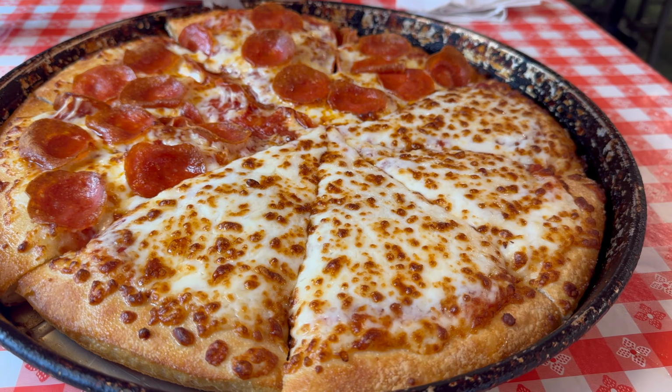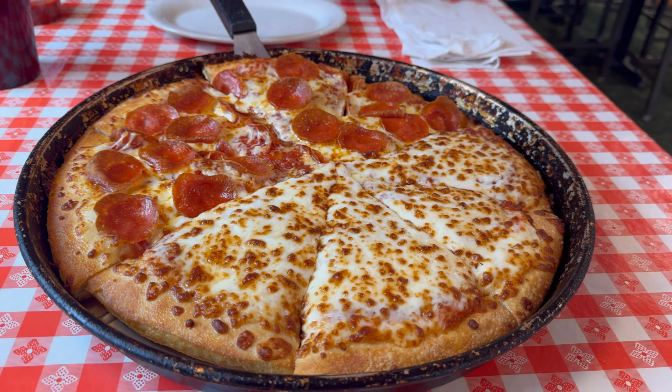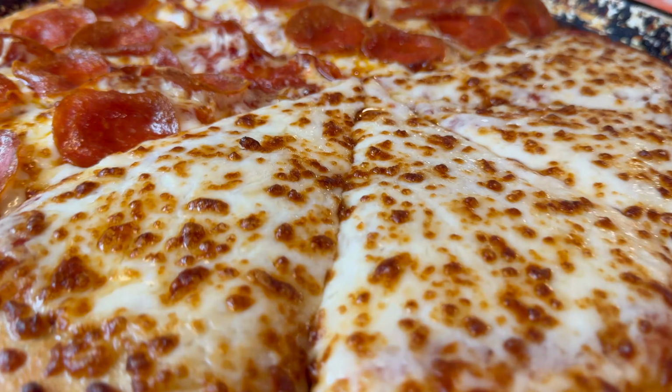Here it is. Large pan pizza. Are you kidding me? Eating at the front.